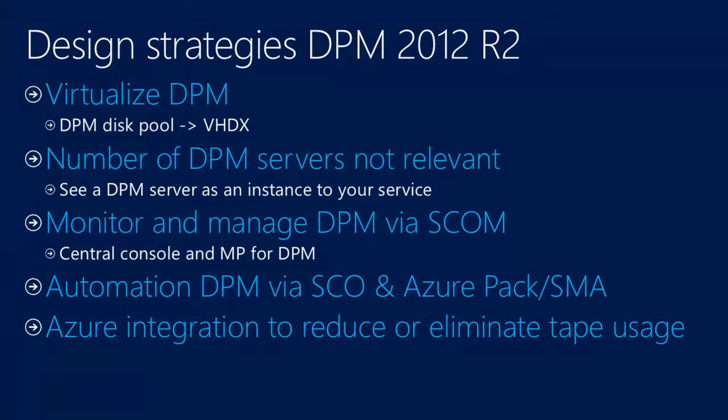So from a DPM and Microsoft perspective, we focus on the recovery. With a non-modern data center set in mind, many companies find it challenging to deploy a large number of servers that should provide the restore and the backup capabilities. Well, here's the thing. The DPM server technology should not be seen as an actual server. It should be seen as an instance of your backup, restore, and disaster recovery scenarios or capabilities.